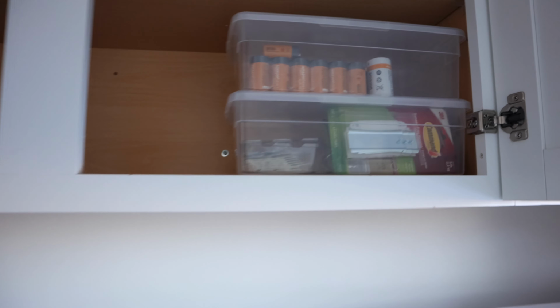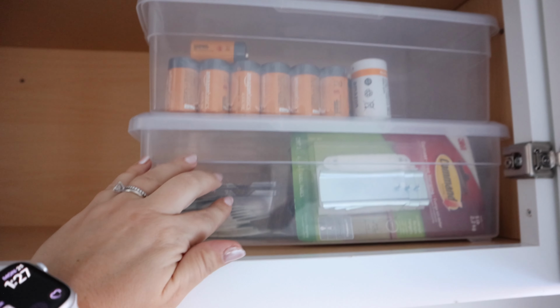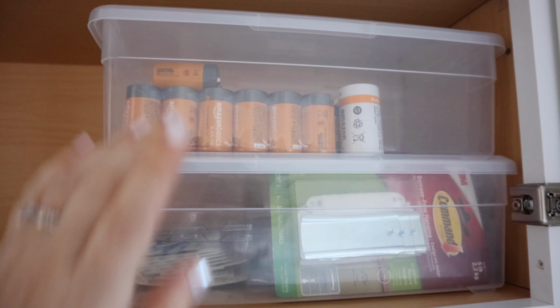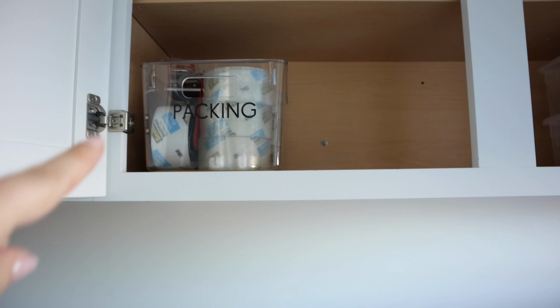In this drawer right next to that medicine cabinet is where my extras are. So I have my extra batteries here, extra Command strips, and then on the left side is where I'm keeping my, of course, so important packaging tape to make sure that's there.